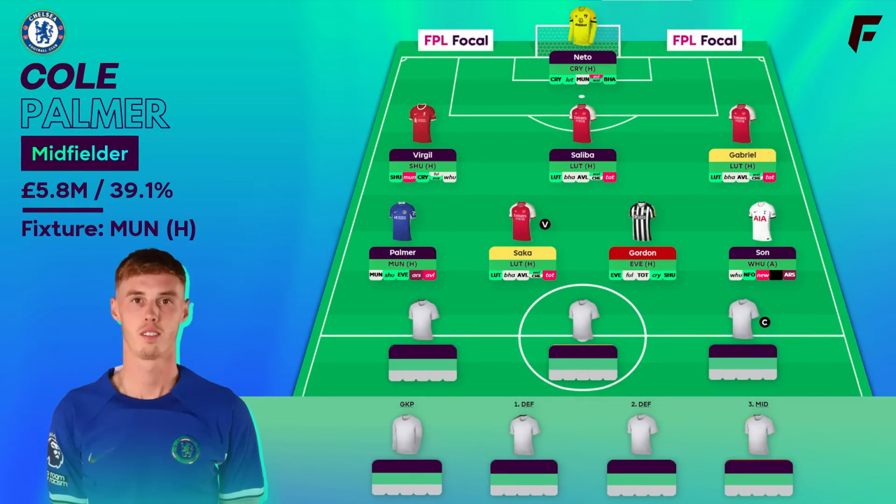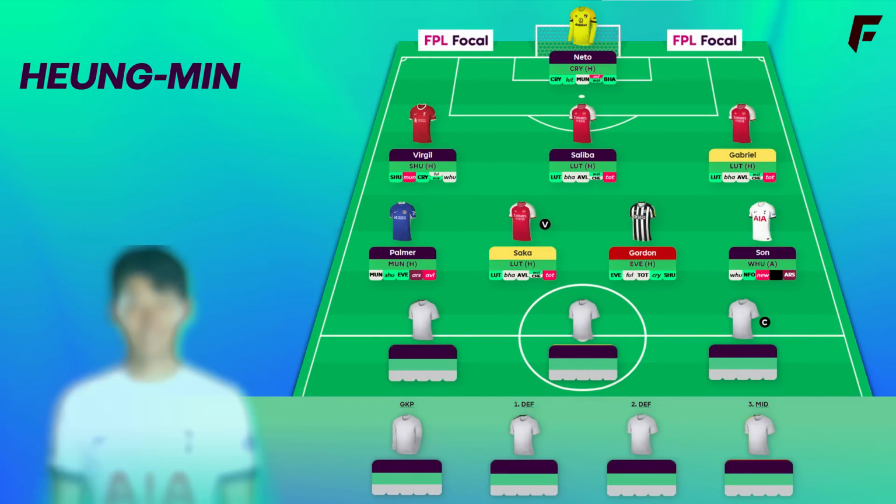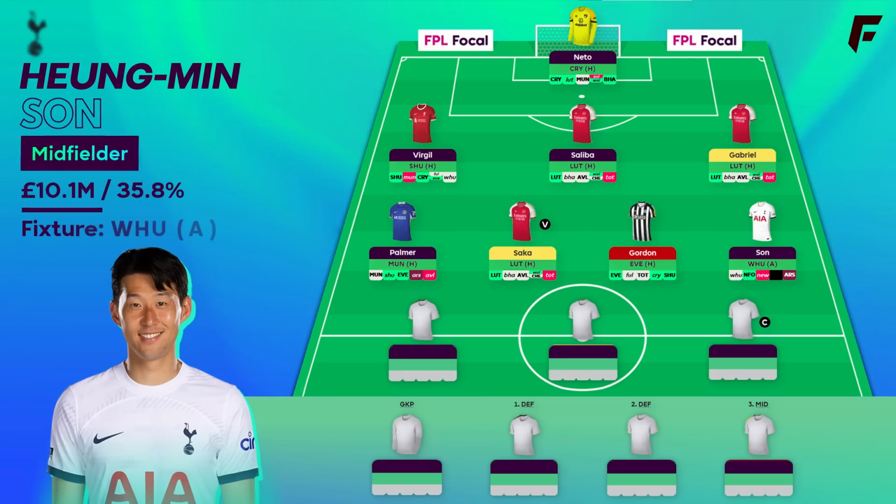Absolute ice in his veins from the penalty spot on the weekend, with a Panenka creeping past Muric. Son completes the midfield 4 with an away game to West Ham, who just conceded 4 on the weekend. West Ham's 11.87 expected goals conceded over the last 6 games ranks 5th worst.